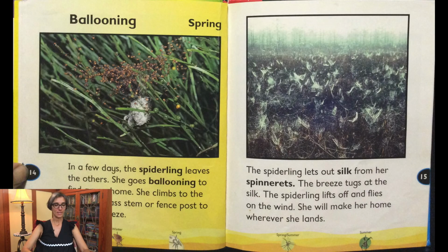In a few days, the spiderling leaves the others. She goes ballooning to find a new home. She climbs to the top of a grass stem or fence post to catch a breeze. The spiderling lets out silk from her spinnerets. The breeze tugs at the silk. The spiderling lifts off and flies on the wind. She will make her home wherever she lands.